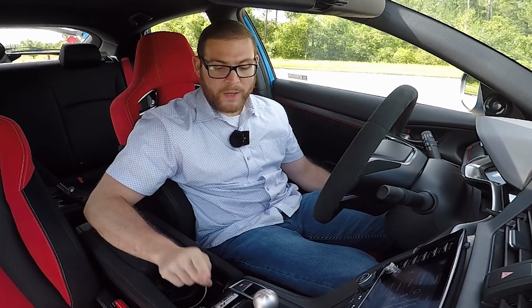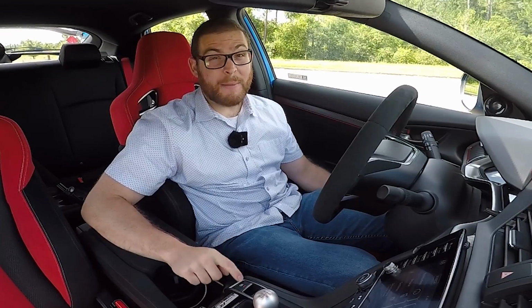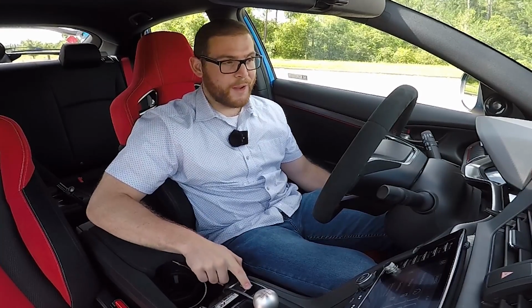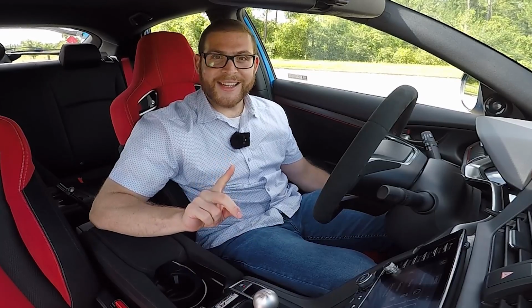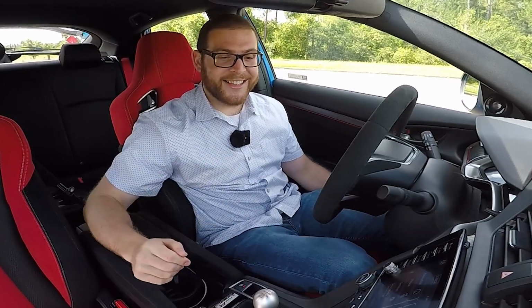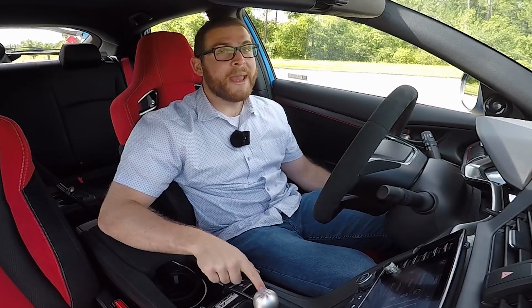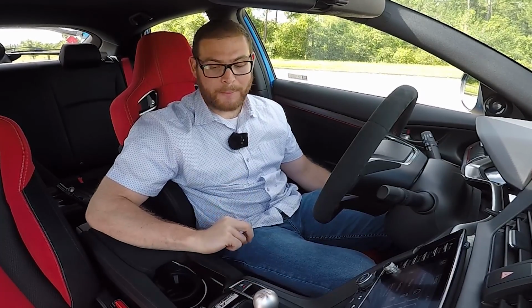We also have our electronic parking brake, which is not my favorite feature. I'd prefer a manual one. And if you try to put this down without your foot on the brake, you get the nice Honda lady who says, "Please depress the brake pedal to release the parking brake," telling you how to properly put it down, although you do get brake hold with that, making driving a manual transmission just a little bit easier.